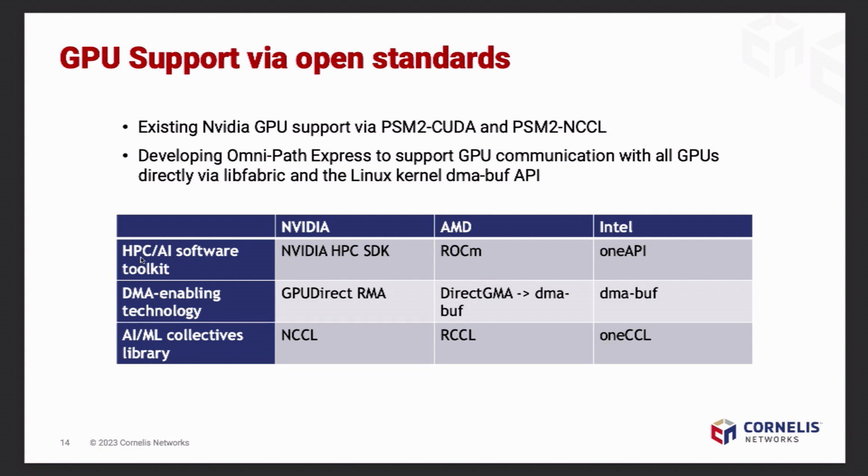And that will also allow us to implement the respective collective libraries used by each individual vendor, which is NCCL, RCCL, or oneCCL, and the respective toolkits and GPU direct technologies. For NVIDIA, we will probably have to do a custom solution because they might stay with GPUDirect. But the plan really is that we want to support any hardware and any GPU and any CPU where possible.